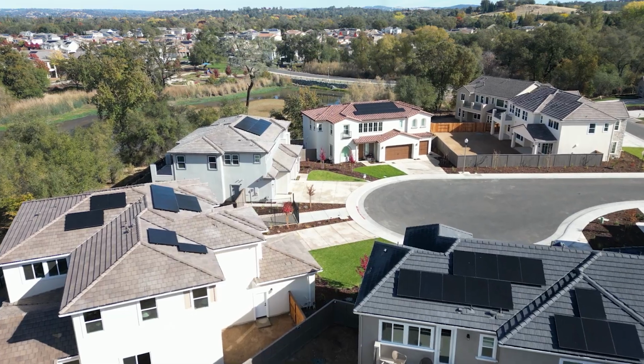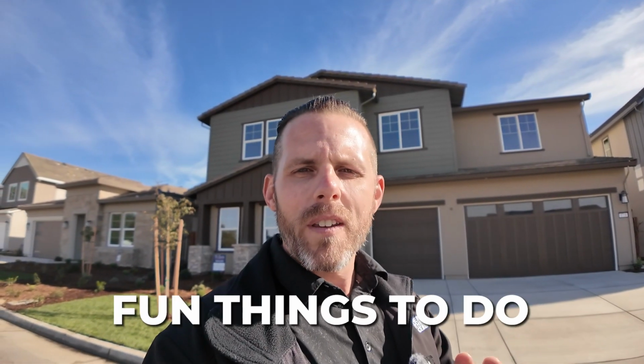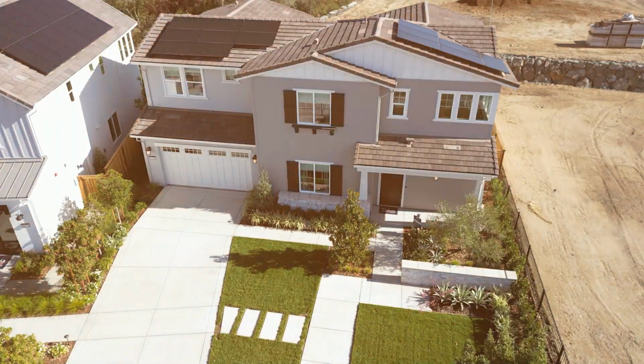We're actually out here at the Woods. We're going to take you over to their other community that's located in this gated community behind the Bass Pro Shops. Now, the best thing about this community is it's super close to some shopping. You've got some really fun things to do in Rocklin, and it's going to be a part of a really awesome school district. So stick around because, like I said, we're going to talk about some of those incentives. We're going to talk a little bit about the area, and we're going to talk a little bit about some of those school districts that we're assigned to as well.